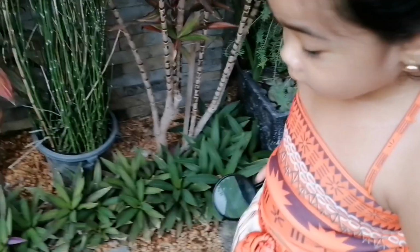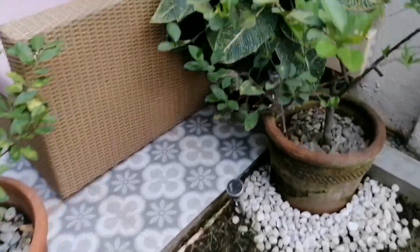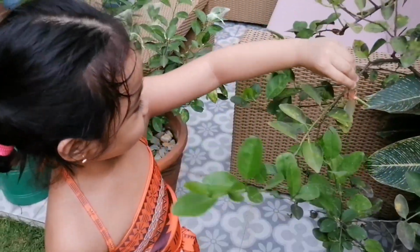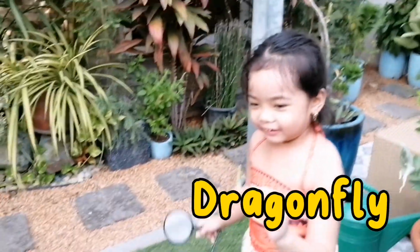Somewhere else, okay. Let's go somewhere else. Okay. There's so many bugs, Mom. Mm-hmm. Yeah. How about here? There's another one in there. Is there another one? Yeah. I think there is something in here. You have to check it and make it bigger. What is that? I found you. What is it? Dragonfly. Oh, dragonfly.